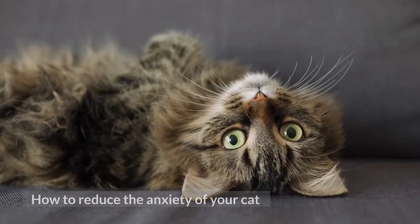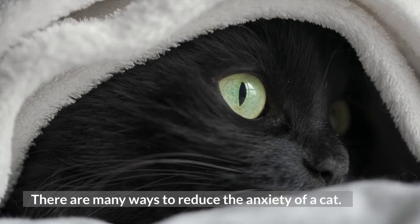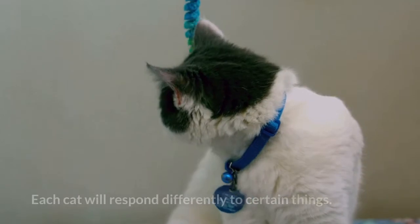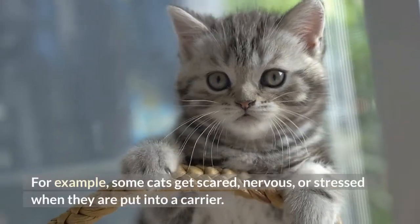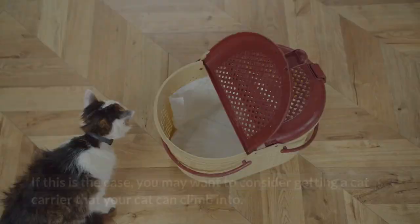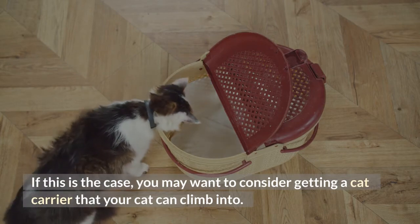How to reduce the anxiety of your cat? There are many ways to reduce the anxiety of a cat. It is essential to remember that every cat is different. Each cat will respond differently to certain things. For example, some cats get scared, nervous, or stressed when they are put into a carrier.